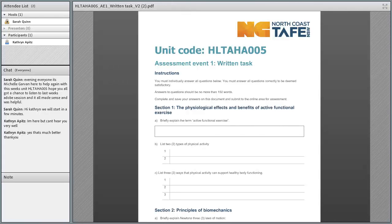Put in physical activities, types that are available, then put in the types of activities that a physiotherapist would give someone for a rehabilitation program to help them with gaining their strength and mobility back, and it will actually help you to understand these two different types.